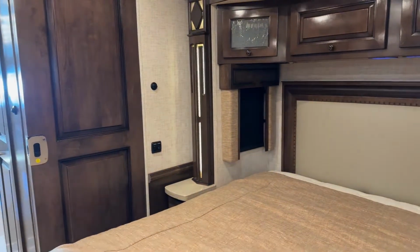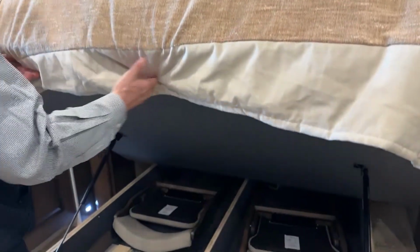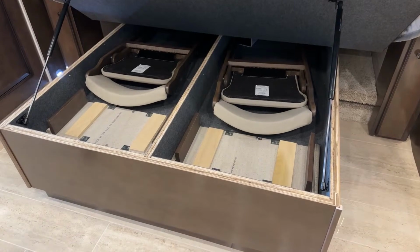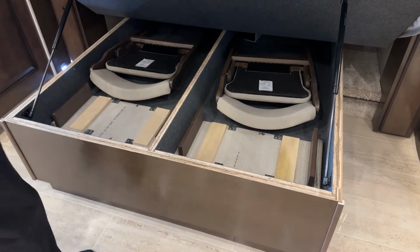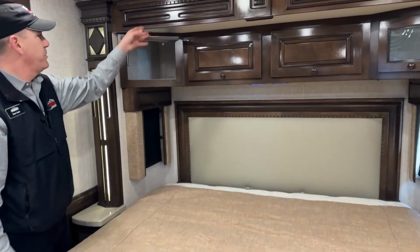Do we have a king bed in this model? Under this king bed, you'll see that there's, oh, clipboard fell. We got chairs for the Euro booth. We also have leaves, I'll show you how that works. We have bed lift, places to store stuff. Coming over here, some storage above.